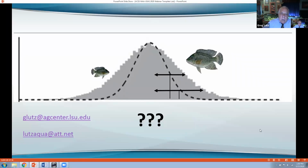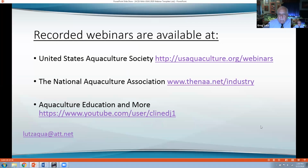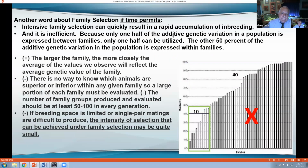It still has a lot of problems, and some of those problems are, you still get a lot of inbreeding with family selection. If you want to delve into the statistics and the quantitative math, only half the genetic variation is expressed between families, so only half of it can be utilized. So it's inefficient in that way.